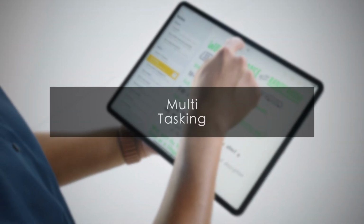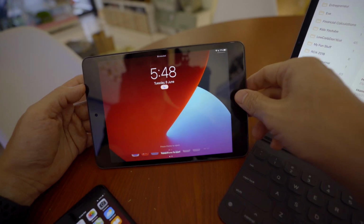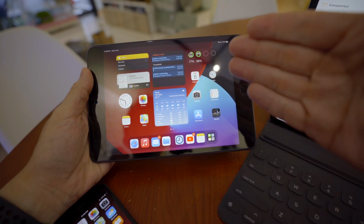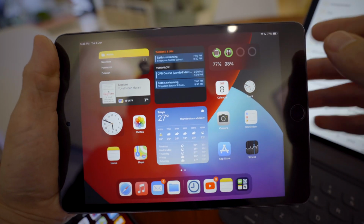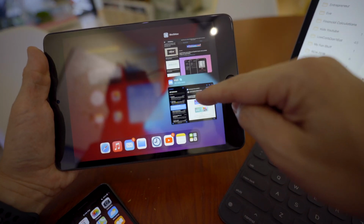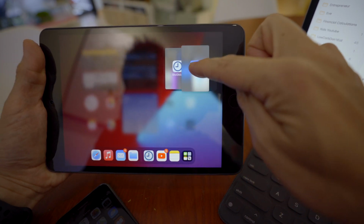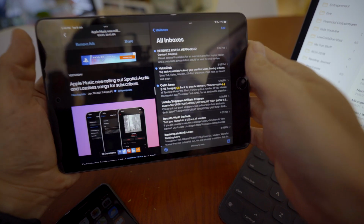And the fourth one is multitasking. Say now I'm on the iPad mini, and this is the start screen. Now it's already been changed with all the various widgets. What I want to show is the multitasking feature. So if we were to swipe up, for example, now you have two websites that all you need to do is press and hold and drop it in, and immediately it will form into a multitasking screen.